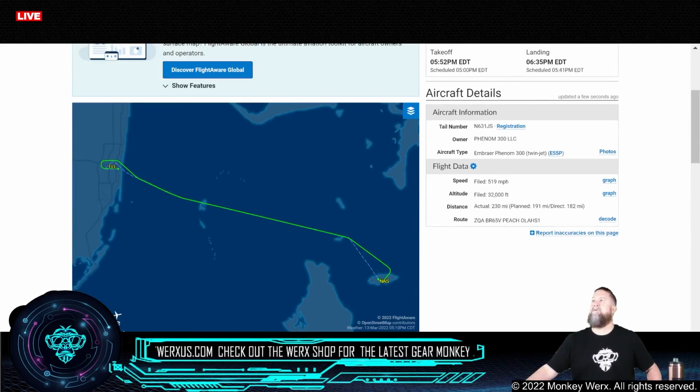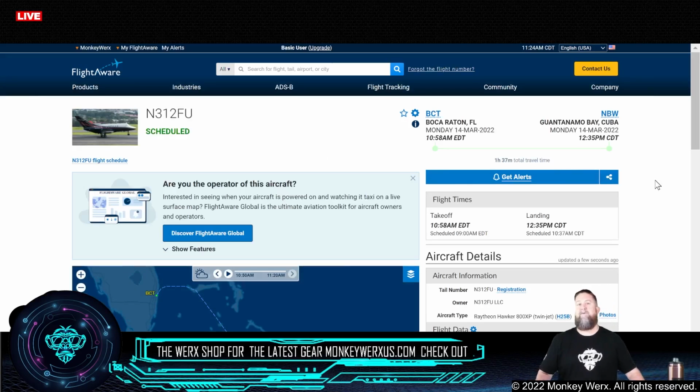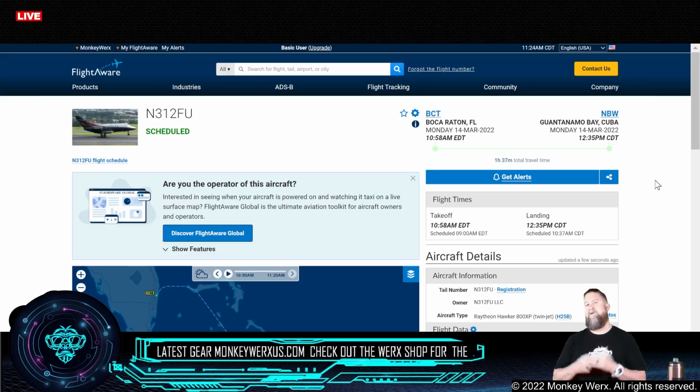Okay, all right, and then this one, this is N312FU. Remember that we found this one back in the Maxwell days when she was apprehended. So we call this the infamous Maxwell bird. But just want to show you, this one is coming out of Boca, headed to Guantanamo Bay today.